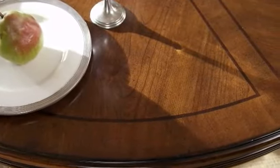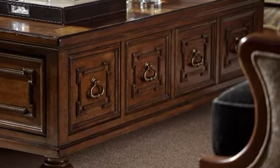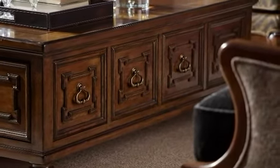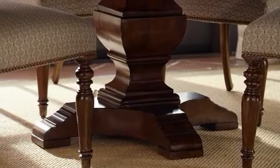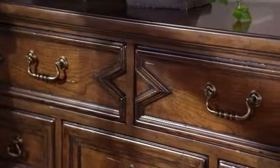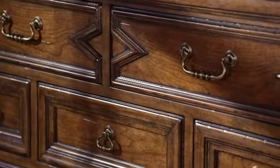Tabletops feature fancy face veneer patterns, enhanced by warm burnishing, while doors and drawers showcase deep traditional moldings, and elegant turnings draw the eye to vertical posts and distinctive leg designs. Generously scaled hardware, finished in antique brass, adds to the collection's sense of timeless authenticity.